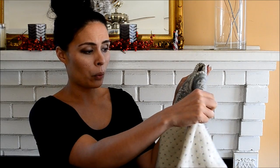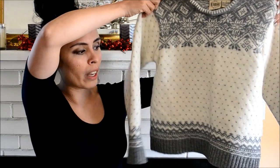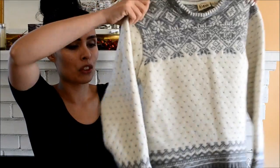It didn't work out so well with this next sweater, which I'm really bummed about, but I'm still gonna work with it and try to make it stretch out a bit. Fair Isle lamb's wool sweater, and it's a nice cream color. And I love this Fair Isle knit print. It's like the quintessential winter sweater.